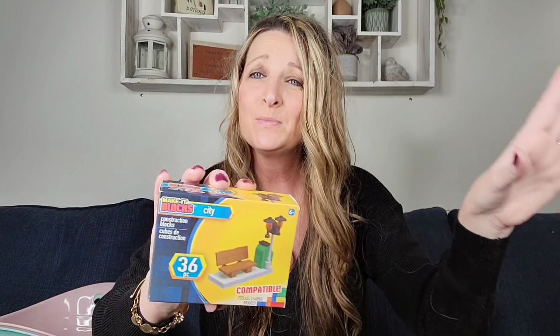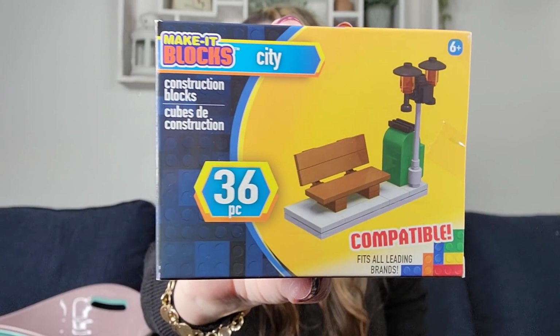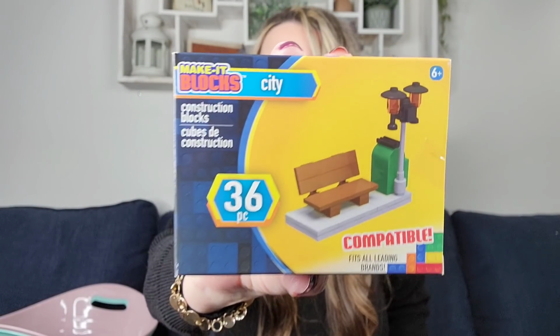Now, if you've ever bought Legos, you know they cost an arm and a leg. Your kids will put the stuff together once, that's it, throw it in the box, and you'll probably never see it again. So if you don't want to spend that kind of money, this is the way to go. The Dollar Tree always has so many different varieties to choose from. You get a lot of plain bags of the Legos.